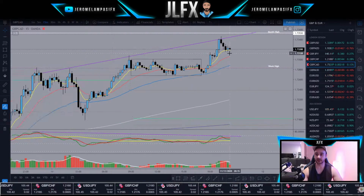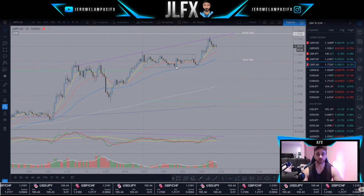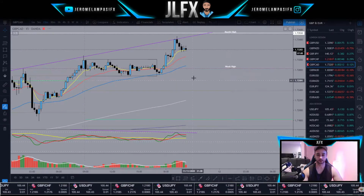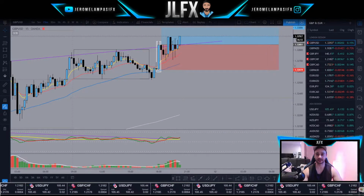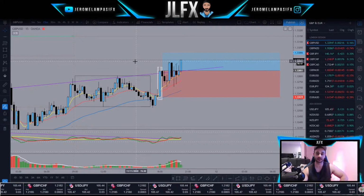So I was watching this level on GCAD. I reckon we'll probably get a push off this monthly high, since it has been tested a few times. Let's see if we can get GU to push up. There we go. I reckon it might just get rejected, but if this 15-minute candle can close.